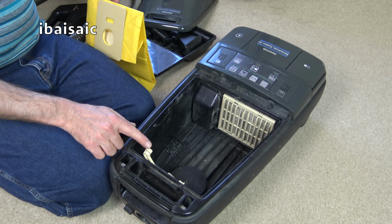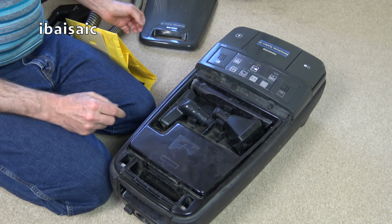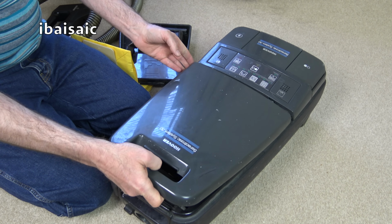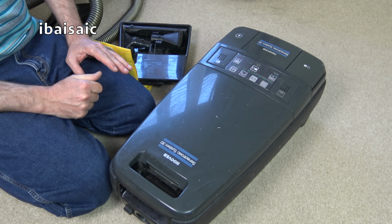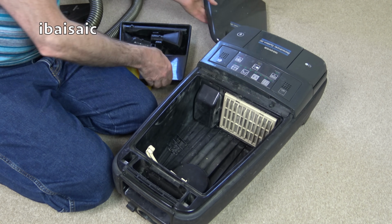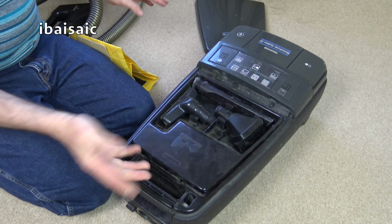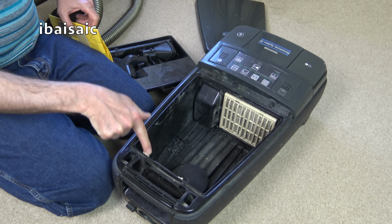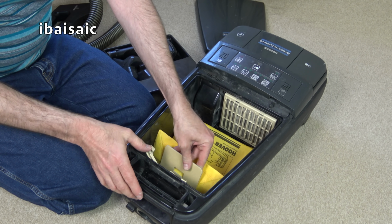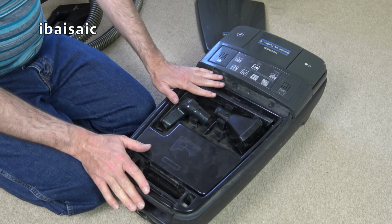Obviously you can't put the tool tray on without a bag fitted. You can put the tool tray cover back on without a bag fitted, but you'll have no suction. You'll lose a lot of the suction because it's not sealed. It's only sealed when the tool tray is in position. There's a seal all around here, so it won't go in because it stops you. There's this little lever here, so you need to locate the bag in first, push it forward, and there we go. Now it's sealed the suction in.